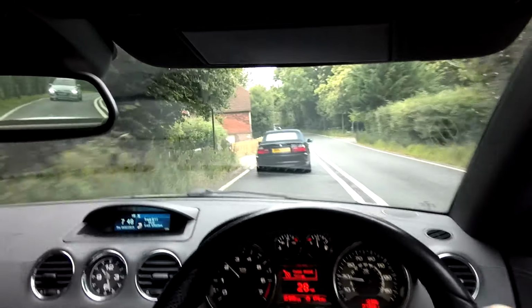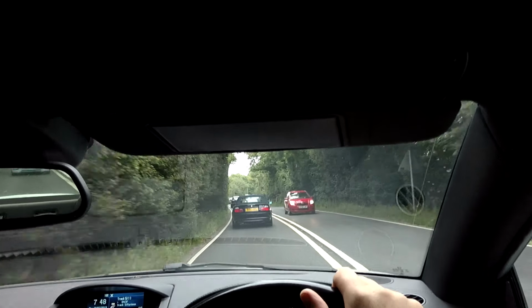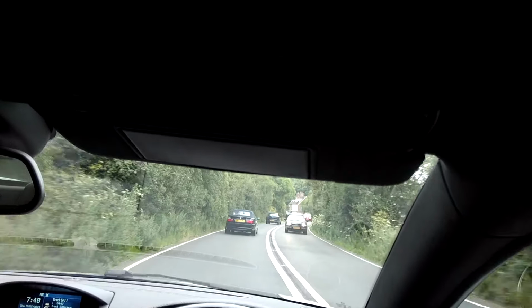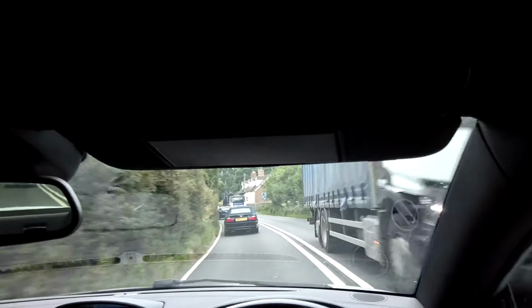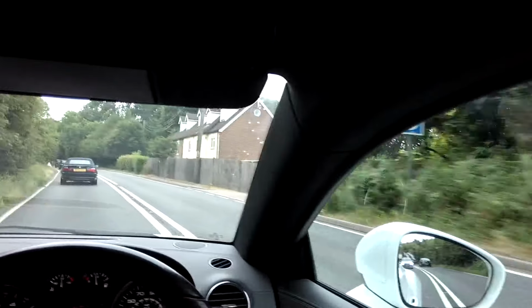Alright, morning guys, welcome to the A21. So, I've actually been sat in stationary traffic for a little while, but it's actually moving again now. We're coming up to the Blue Boys roundabout, which normally is stop-start early in the morning, as is most of the A21. Heading to Brands Hatch race circuit, or raceway, whatever you want to call it.